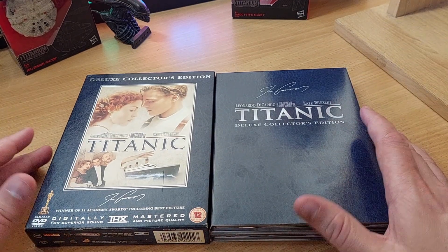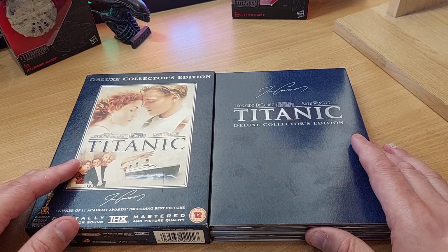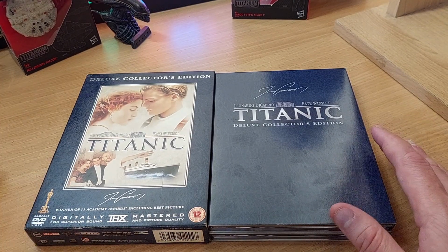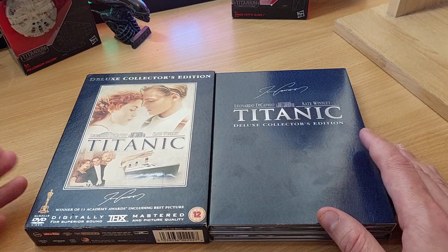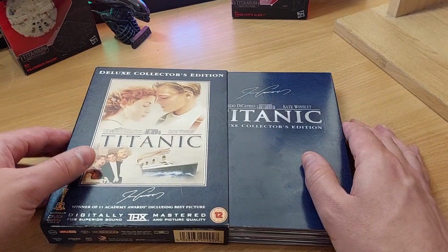As I'd mentioned at the beginning of this video, there have been subsequent editions of Titanic. I'm sure they've got different special features, but I don't know. I don't feel the need to run out and buy multiple copies of Titanic. This one will do me. I've had this since 2005. I haven't been through all these special features yet. So this'll do me for now.